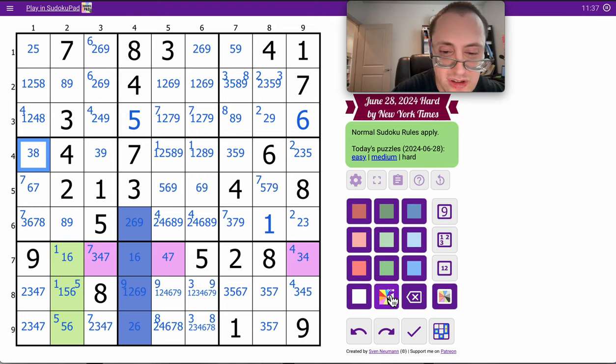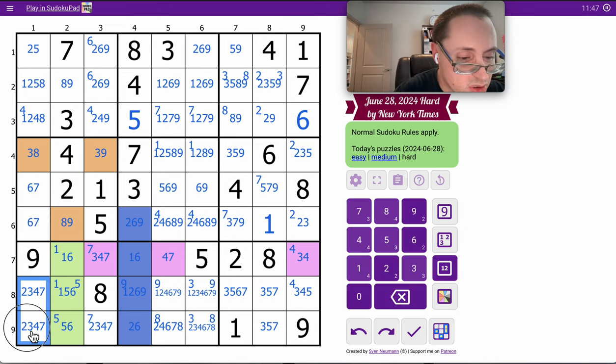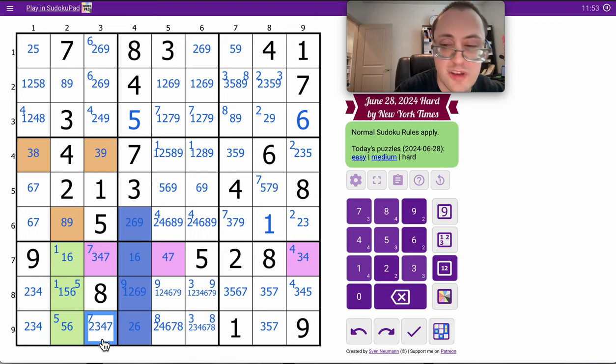I just noticed something. There's a 3, 8, 9 triple in box four. Therefore, these are 6 and 7. Means those can't be seven. I also could have derived that from seven being there.